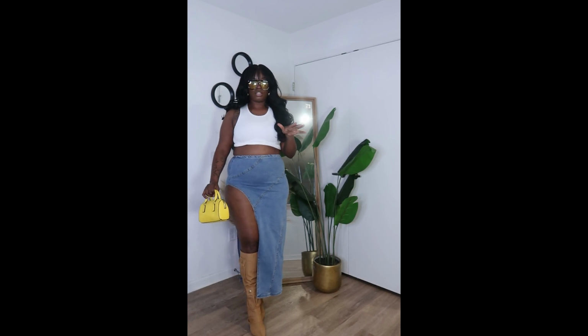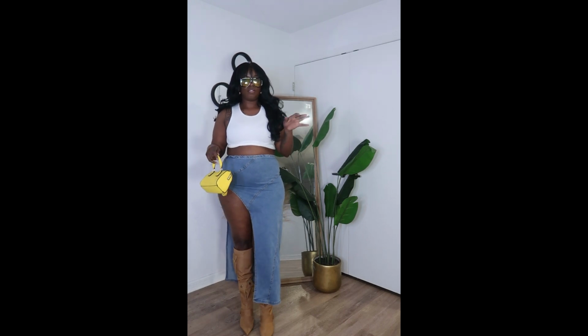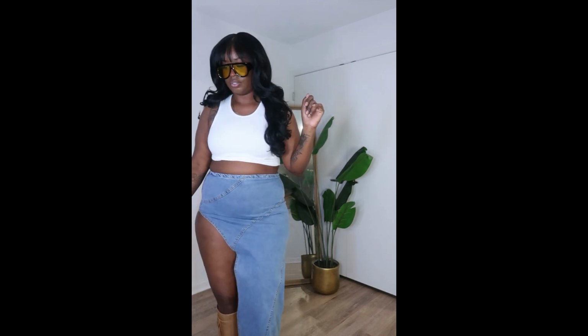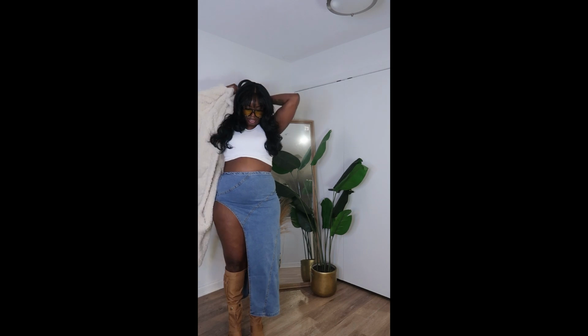So I know what you're thinking. It's not really giving. It's not giving fall all the way, but I'm gonna add a jacket and it's gonna make it pop, okay? So let me put the jacket on. So I got this fur jacket.